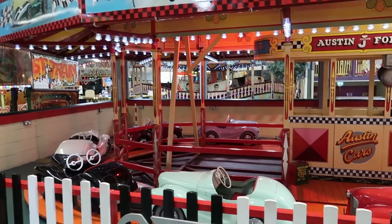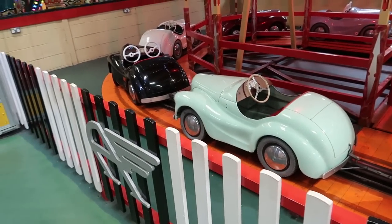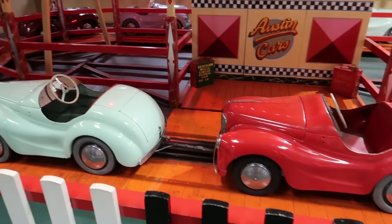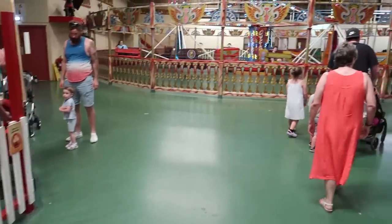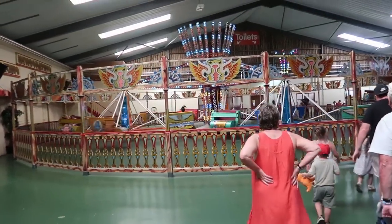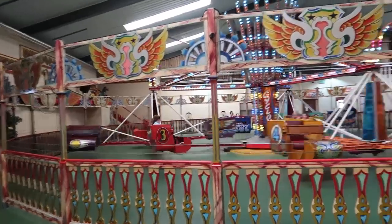Great ride there on the Dodgems here at Folly Farm. And you've got the nice cute Austin cars over here as well. It's very similar to the ones that Carters have got. I think these are really cute, aren't they? Just the design of those. Fantastic. You've got Cyclone just over here next, the old Sizzler. We're going to take a nice ride over on here.